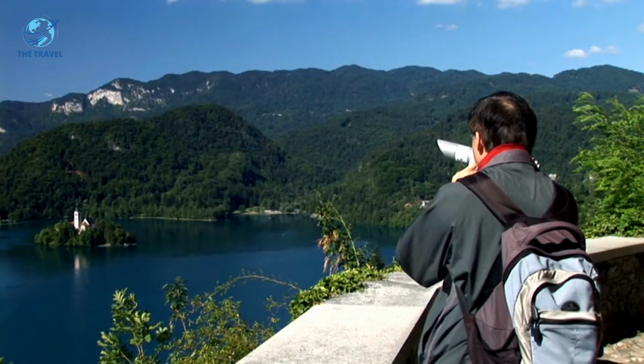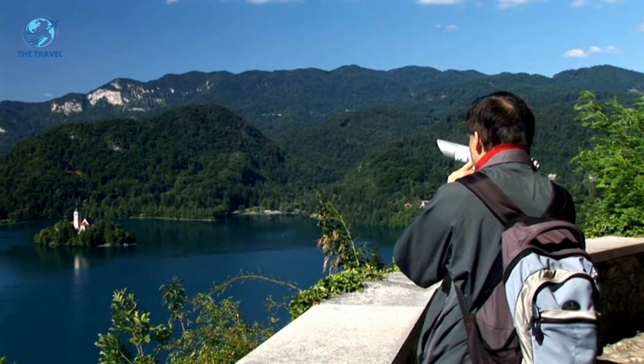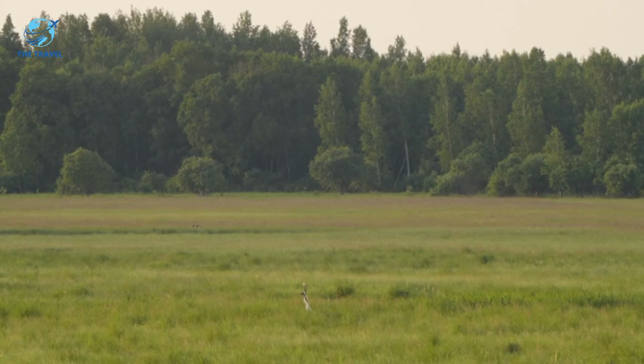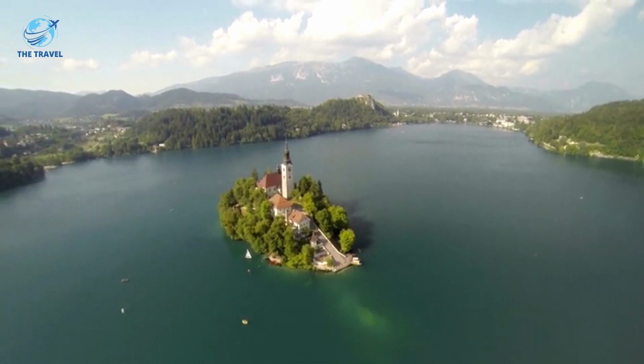31. Bird watching in the surrounding areas. The areas around Lake Bled are great for bird watching, especially during the migratory seasons. The marshes and forests around the lake are home to a variety of bird species, including herons, ducks, and swans. The Lake Bled Birdwatching Center can help you discover some of the best spots.